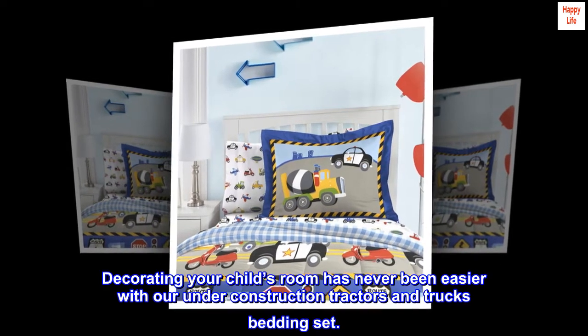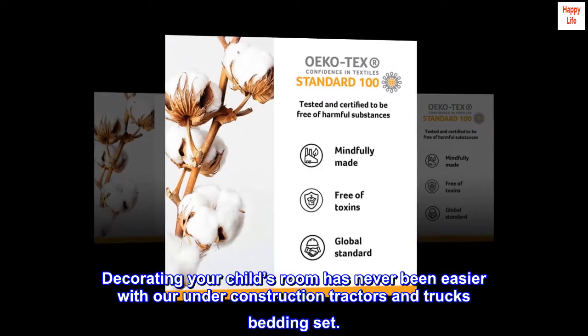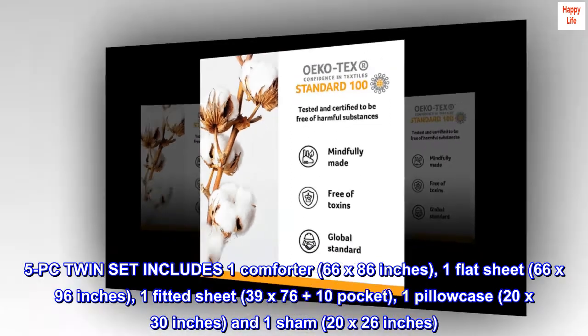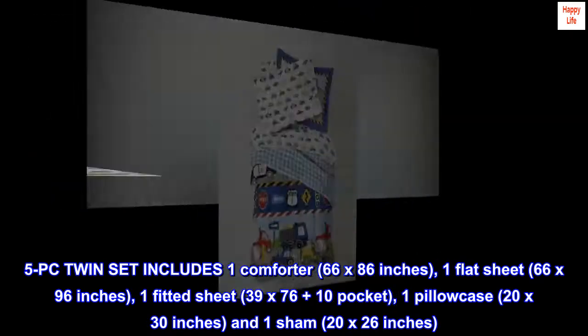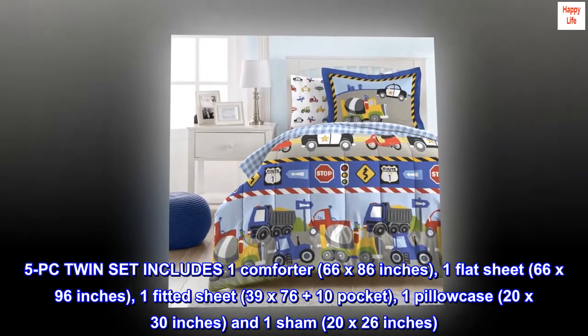Decorating your child's room has never been easier with our under construction tractors and trucks bedding set. 5-piece twin set includes 1 comforter, 66 by 86 inches, 1 flat sheet, 66 by 96 inches, 1 fitted sheet, 39 by 76 plus 10 pocket, 1 pillowcase, 20 by 30 inches, and 1 sham, 20 by 26 inches.